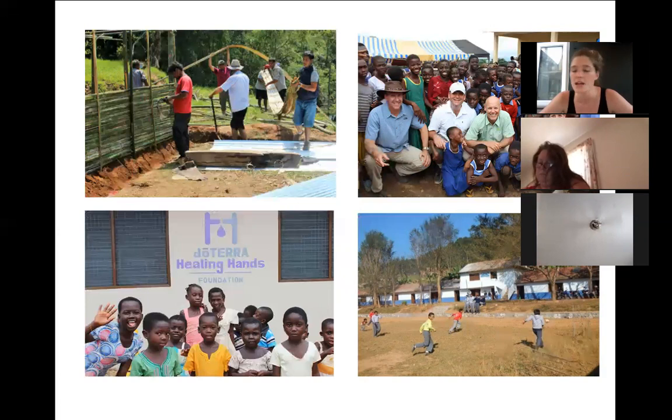There's something called Operation Underground Railroad, which is to do with catching sex traffickers, because so many children and teenagers are at risk of being approached by these sex traffickers. So what doTERRA have done is create an oil called the Hope Oil, which is available to buy, and 100% of the price of the oil goes to this charity, not just the profits. So it's a great one to buy. It's a lovely smell, actually.